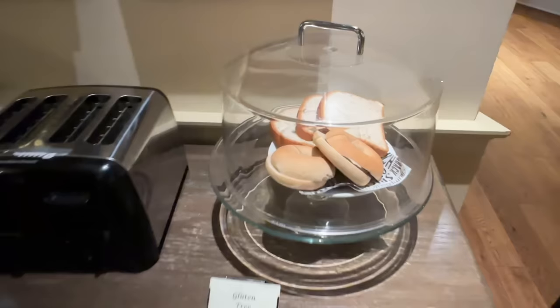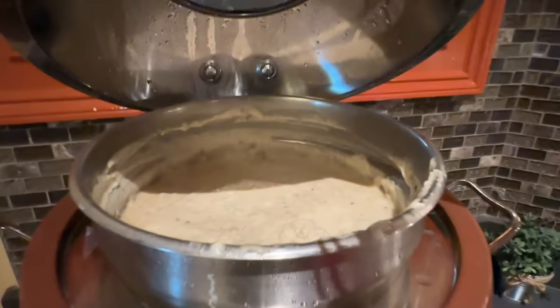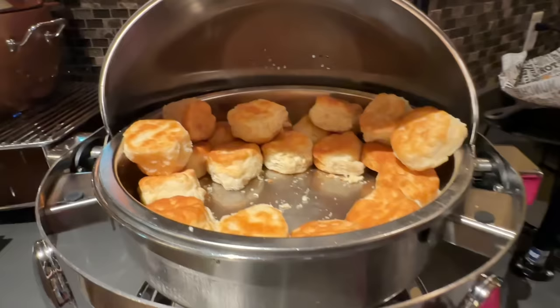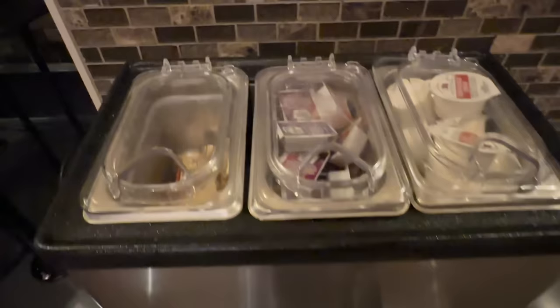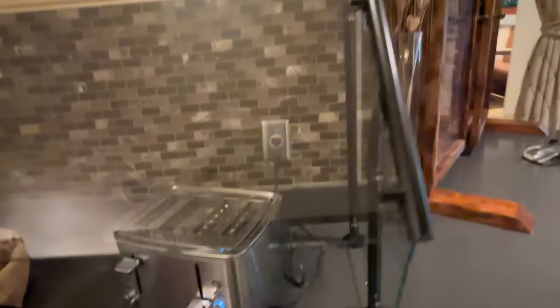Gluten-free breads. A couple muffins in there. All right, start at this end. Country gravy. Here's your buttermilk biscuits. Next we have croissants, assorted muffins, some scones, sorry about the glare, butter, jam and jelly, and cream cheese, breakfast breads, a little toaster, and at the end, old fashioned donuts.